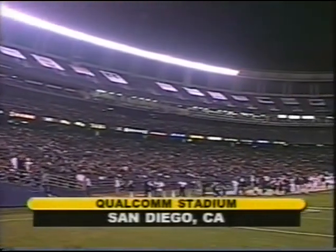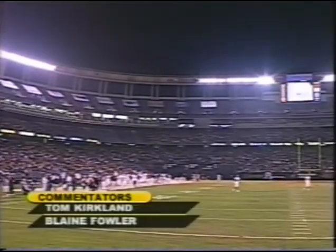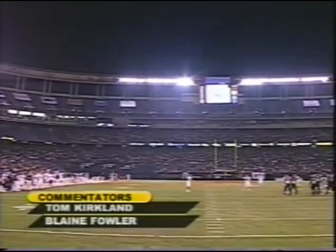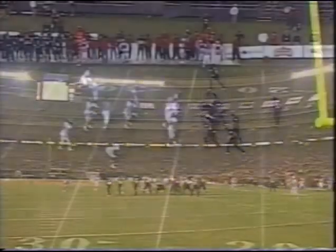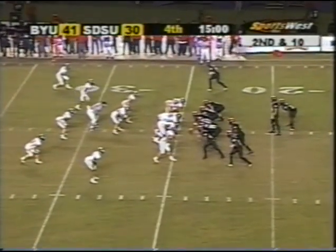Welcome back to Qualcomm Stadium in San Diego. Sports West bringing you the only Mountain West Conference game on the schedule this Saturday. Tom Kirkland and Blaine Fowler involved in a wild one. We've had a little bit of everything, and the Aztecs are trying to claw back in, down 11 as we start the fourth quarter.